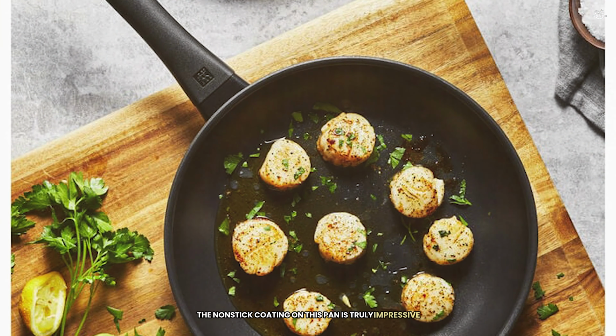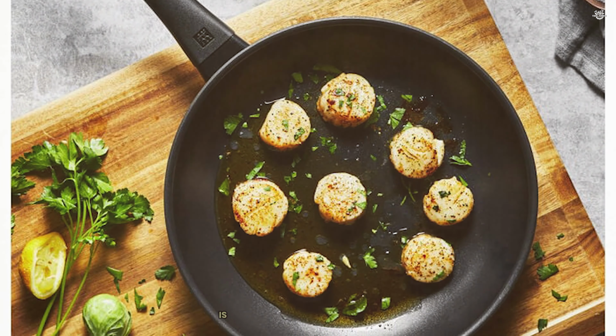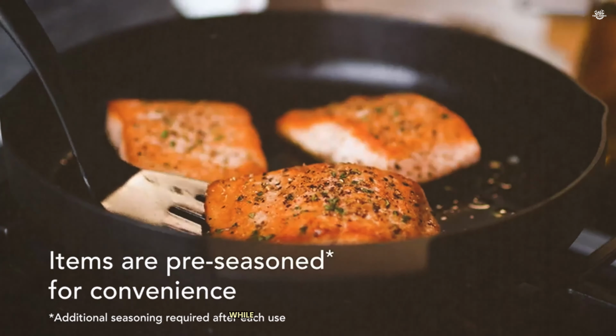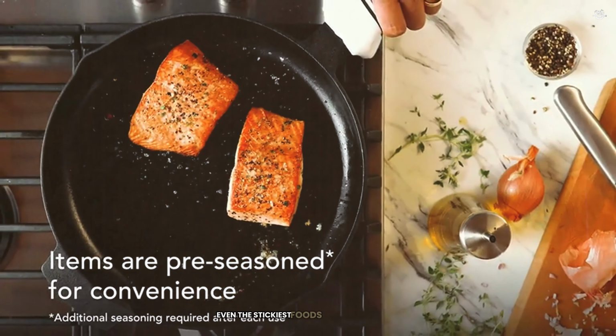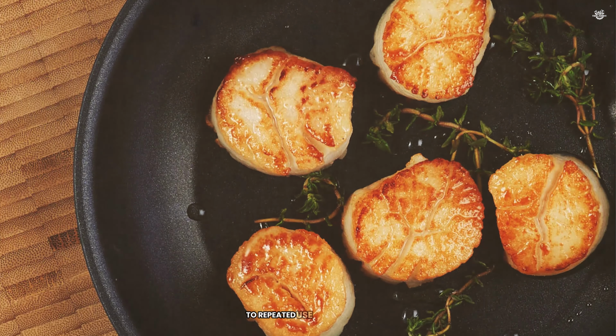The non-stick coating on this pan is truly impressive. Zwilling uses a multi-layered Duraslide granite non-stick coating that they claim is 40 times more durable than traditional non-stick coatings. While I can't verify that exact figure, I can say that the non-stick properties of this pan are exceptional. Even the stickiest foods released with ease, and the coating showed no signs of wear after repeated use and cleaning.